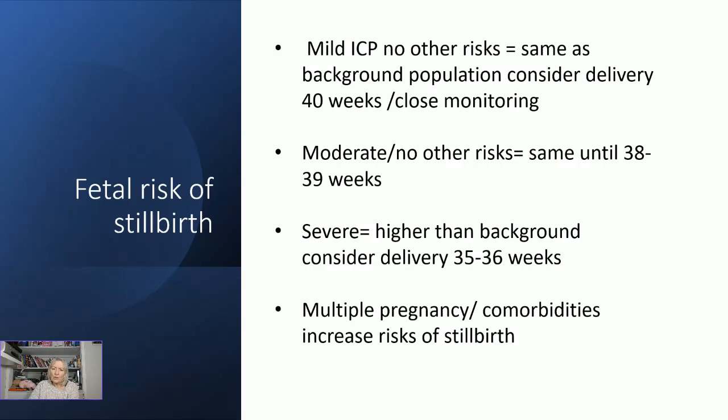So it just shows you that actually we could have intervened unnecessarily for that lady and potentially caused more harm than good. So it is important that we do have this evidence-based information to allow women to make an informed choice. So with mild obstetric cholestasis with no other risk factors, the risks of stillbirth are exactly the same as the background population. So the advice is to consider delivery around term or continue close monitoring.